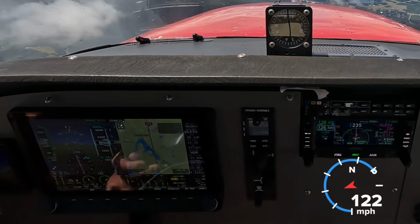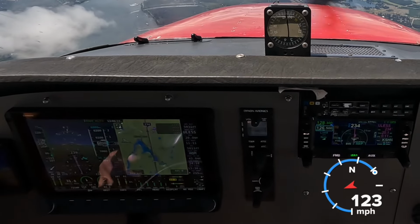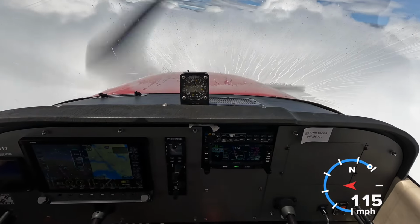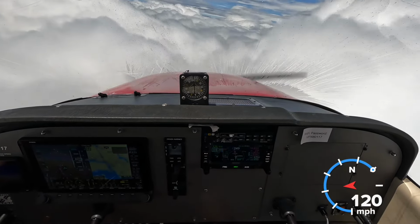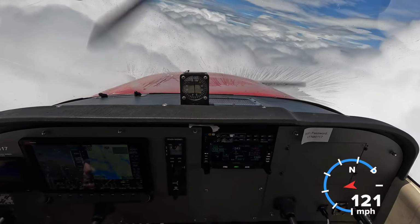Cherokee November 2461 Mike, climbing out of 8000 for 10000. Okay. Now it's ULIS, which lines up anyway. Yeah, the only time you have to enter all those intermediate points is if you think you might get cleared to one of them, or if it's a turn point.